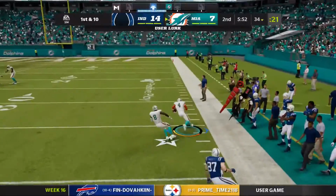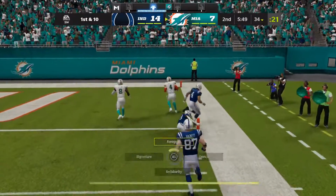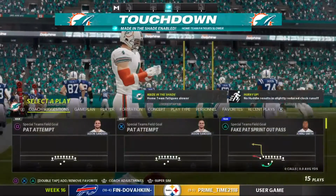No, he tries to force it in, and it's intercepted. Picked off around the 37, and he will bring it back. It's a pick 6 and a Dolphins touchdown.